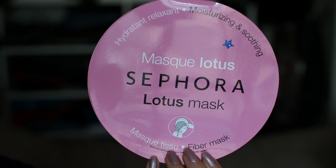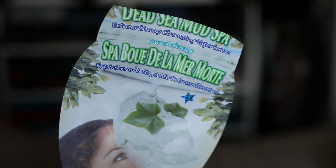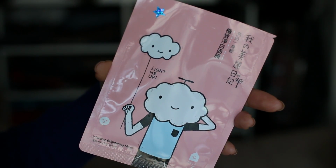In my Finish 7 by Spring, I had a whole bunch of sheet masks, and I used up 3 of them. This first one here is from my girlfriend. She got it for me as part of my Christmas gift. This is the Sephora Lotus Mask, and I really enjoyed using this. I also really liked these 2 masks. This first one here is by Montagne Jeunesse, and it's the Deadsea Mud Mask. I also really liked this one by My Beauty Diary, and this is the Intensive Brightening Mask. Moving on to some face products, I finished a couple of full-size products.